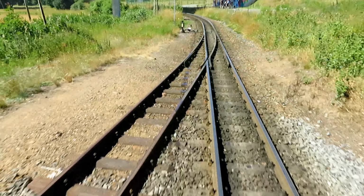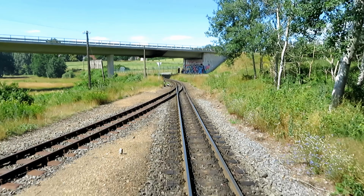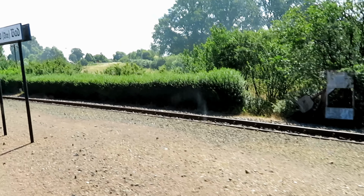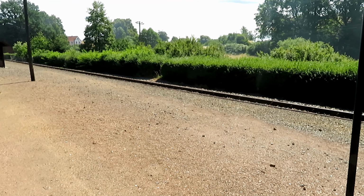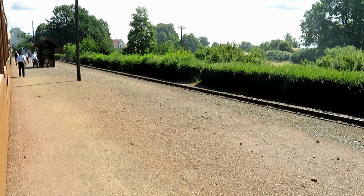However, while the Friedewald stop in question basically consisted of a long platform and a wooden waiting room ever since its opening on October the 1st, 1899, the following stop, Friedewald Bad, was given a crossing track and a 2.5-story entrance building made of stone in 1901. Here we are now close to the Dippelsdorfer Teich.